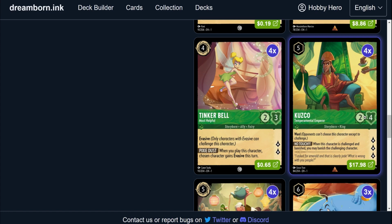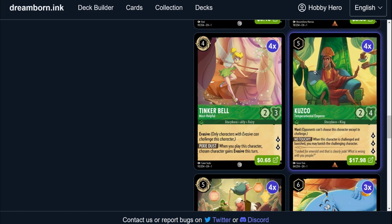With 4 willpower, they generally have to put some bigger characters on this guy. So the fact that you can come in, get 3 lore generation, and he's going to trade at least 1 character whenever he gets banished is extremely nice. Love this card. Should be in every single Emerald deck that's getting played.